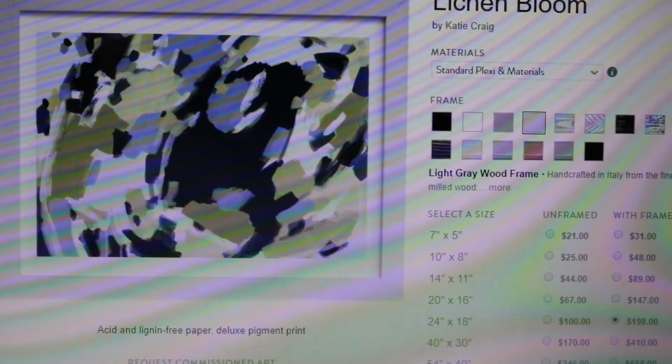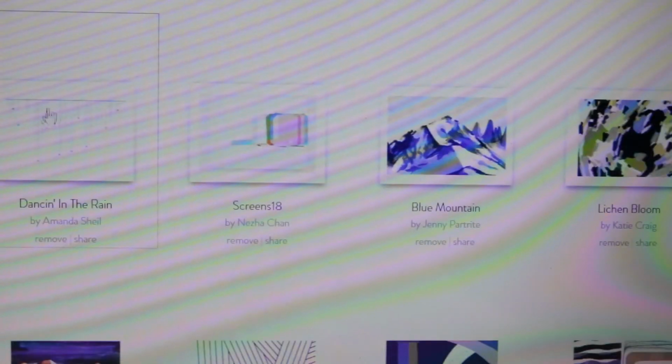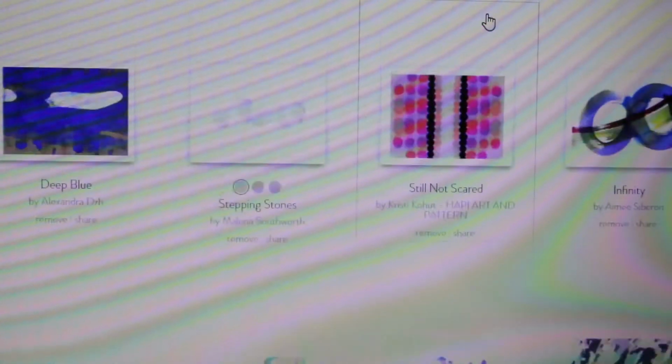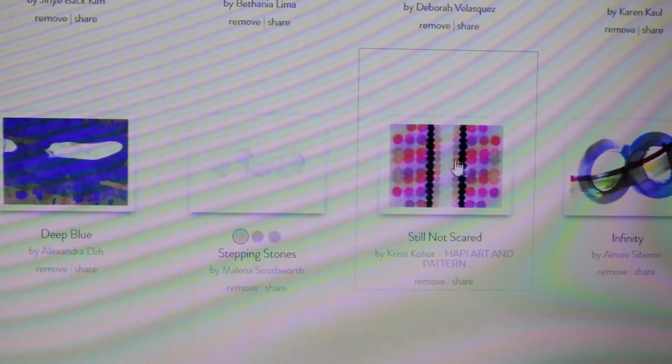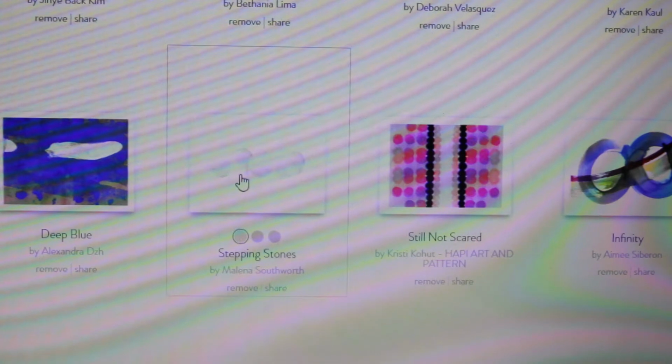I think what we end up having needs to have some white space in it because our wall is black. It would be nice if the art that was on it had a lot of white space, like this one, Dancing in the Rain. Infinity is kind of cool. I like that. Still Not Scared. I love the pinks in that. This one is what I'm talking about. This would be great, Stepping Stones. It's got a great white background and that would really pop on the black wall.